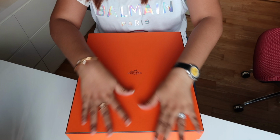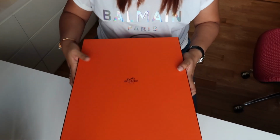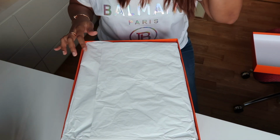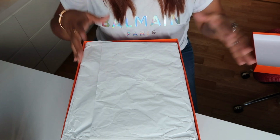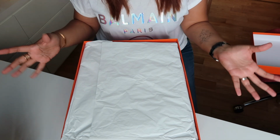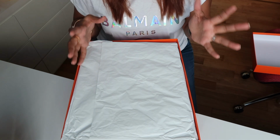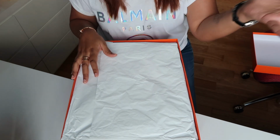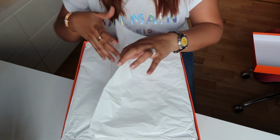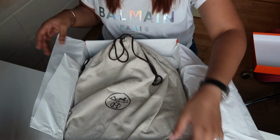Right, so this is the very famous orange box. There's nothing on it basically. So this bag is a pre-loved bag. The store that we went to had one section for pre-loved and another section for brand new. So I wasn't really too particular whether it was new or pre-loved. It just had to be in very good condition. Of course, the pre-loved bags are slightly cheaper, but it was more the combination that I wanted.